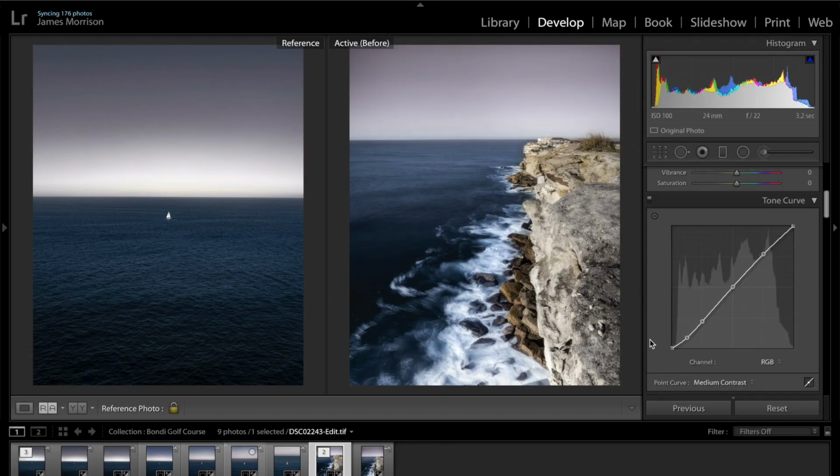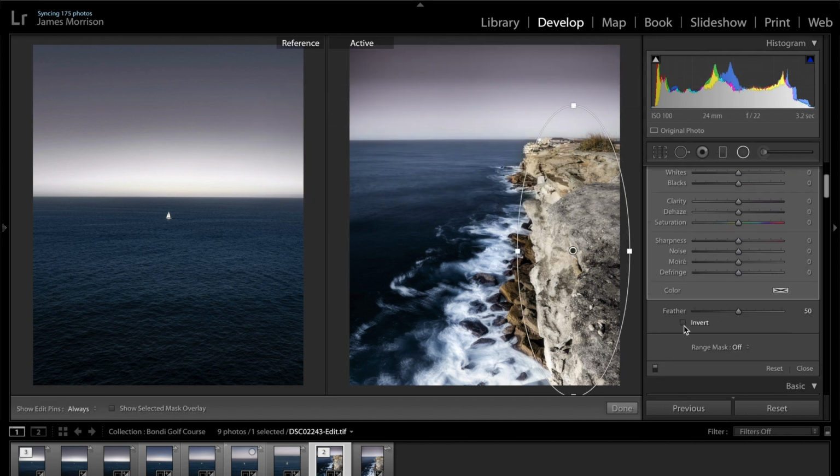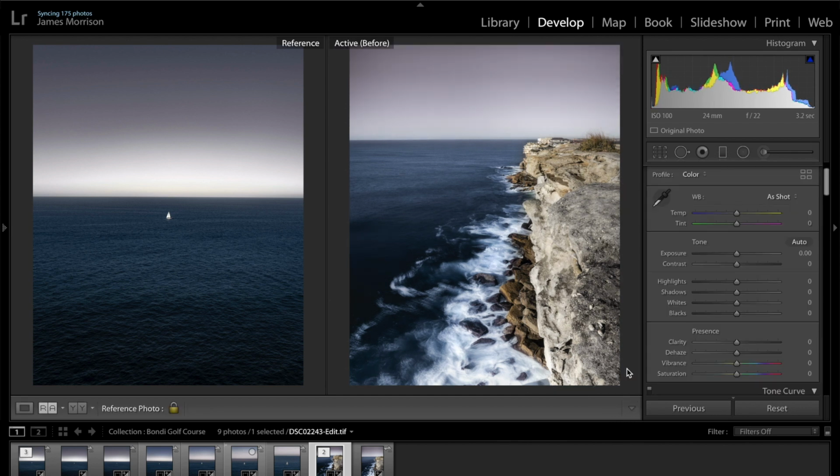You add another tone curve, so another medium contrast. Pull down the blues, tonal curve in the sky, just making some final touches. That's what it looked like when it came back in from Photoshop, and that's what it looks now.